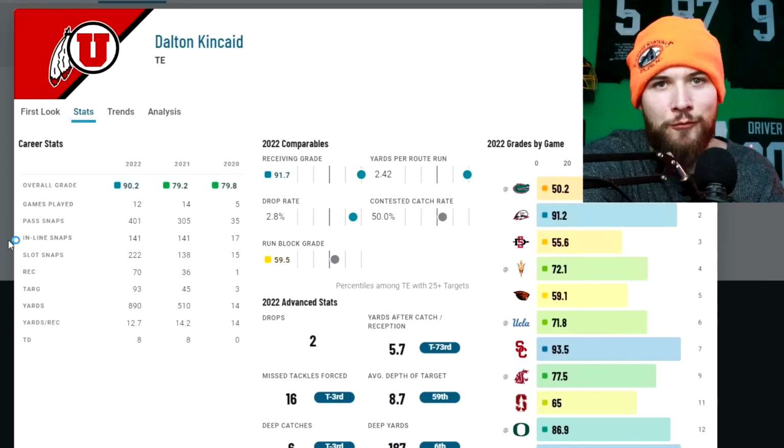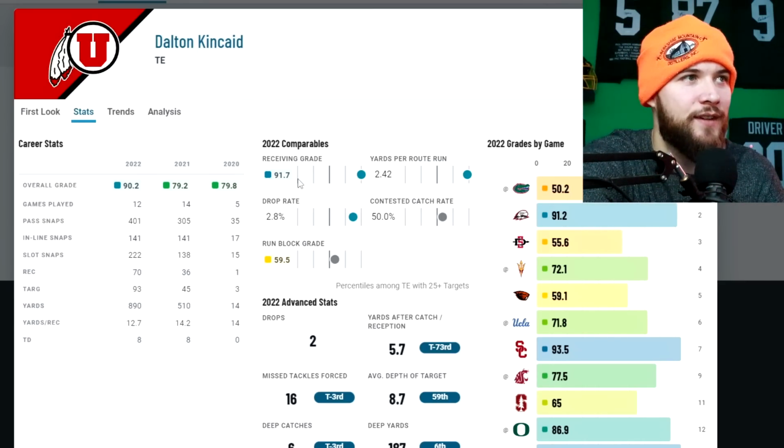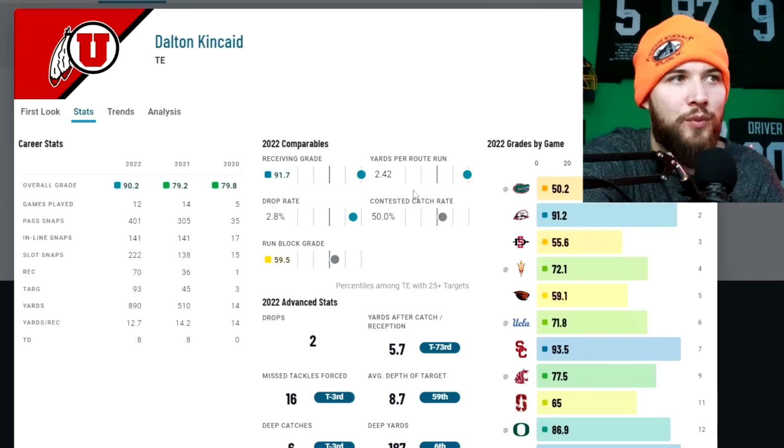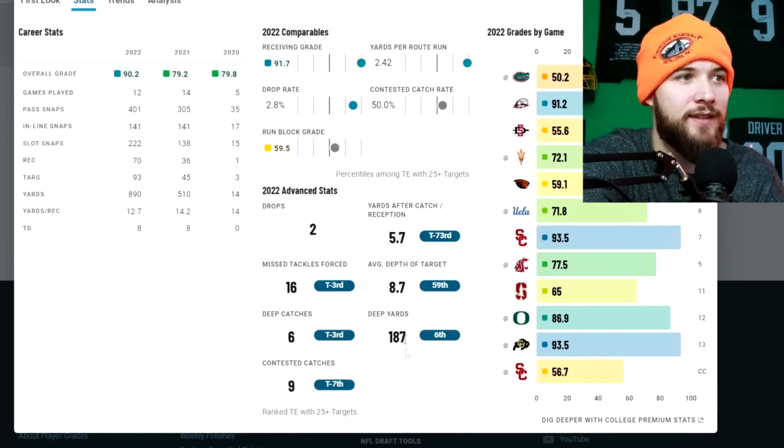And he definitely was a real receiving threat at Utah last season, a 90.2 grade in 2022, 70 receptions, 890 yards, 8 touchdowns, also had 510 yards last year, a 91.7 receiving grade, 2.42 yards per route run, a 50% contested catch rate, really low 2.8% drop rate with only 2 drops last year, 187 deep yards, which is tied for 6th, deep catches 6, tied for 3rd, and contested catches he had 9, which was tied for 7th.